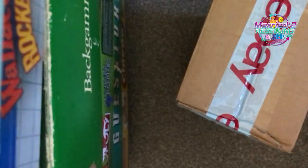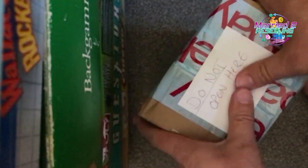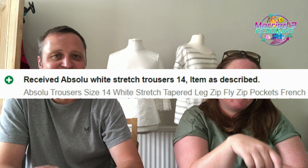And guess what? We got positive feedback, and it didn't say that it smelt musty or that there was an issue with the packaging. So it just shows when you go that extra mile, like we always do, it can really pay off. We're going to show you some other bits that have sold, and shall I go first?